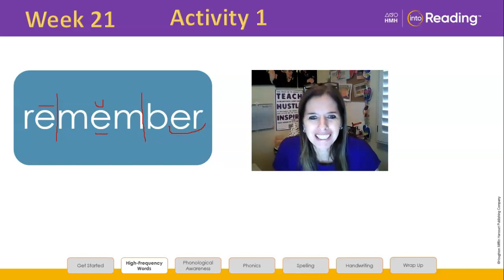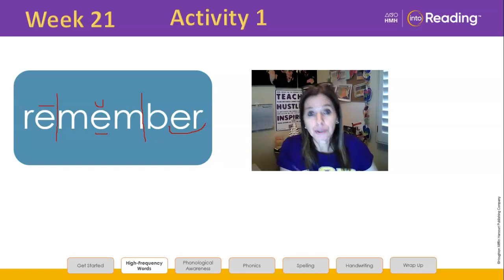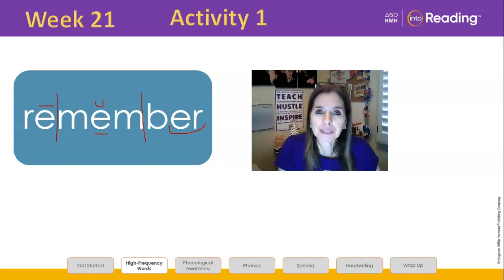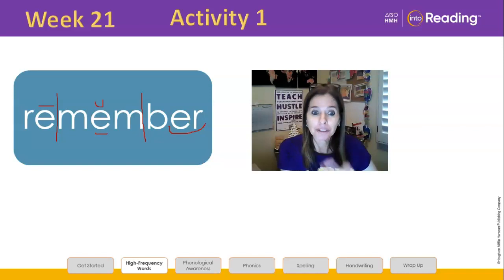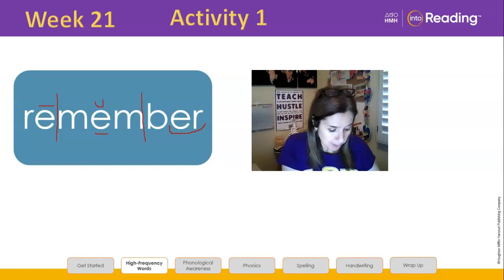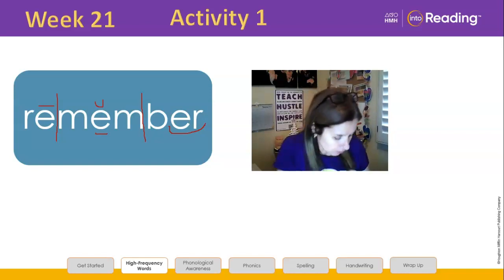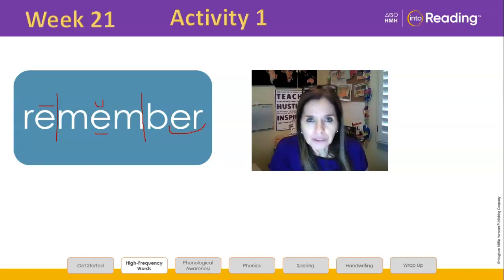Pretty cool, isn't it? So, before you pick up your writing tool, I want you to once again tell me the syllables in remember. Clap it out. Remember. That is what you are going to blend to write when you blend to write this word. Pick up your pencil and blend to write the sound you hear in each syllable in remember. Go ahead. We hear re, mem, b-er, E-R, at the end of a word. Look at your word first. Check your spellings for those sounds and remember.